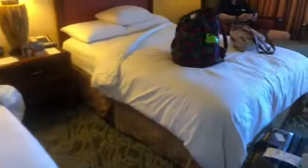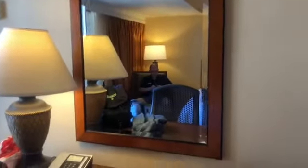Got my mom over there. We got two beds. Not sure how we're gonna sleep five people in here, but TV, we'll figure it out.